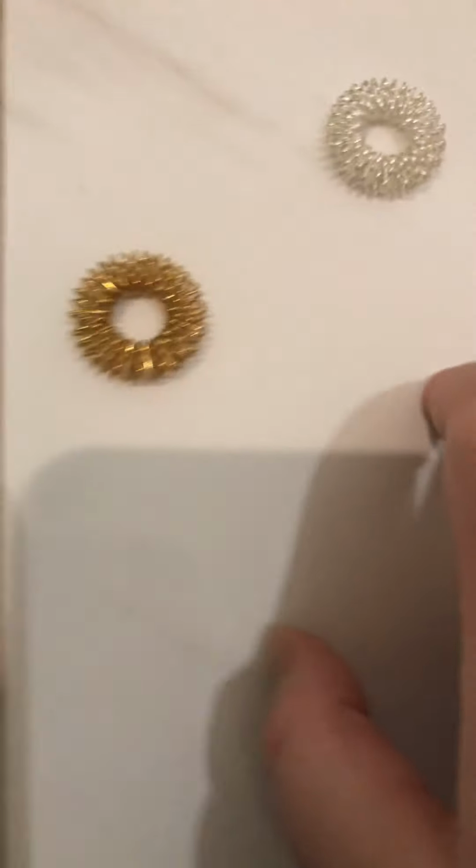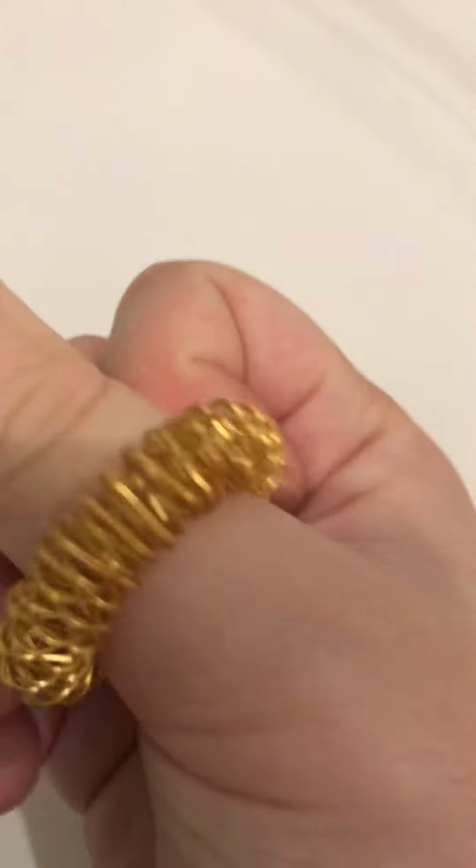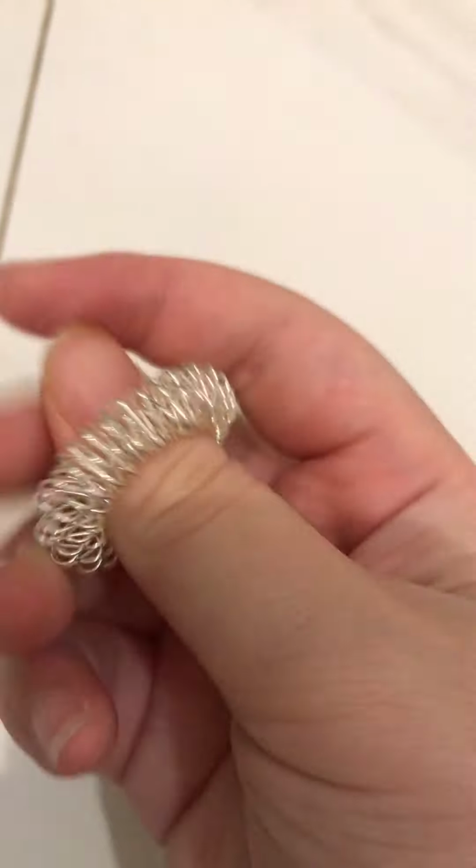Acupressure rings. Okay. Guys, acupressure rings are so cool. Oh no! Okay, it's okay. Acupressure rings are so cool. It's 10 out of 10. And like, they are like so good. They massage your finger. Yeah, 10 out of 10.